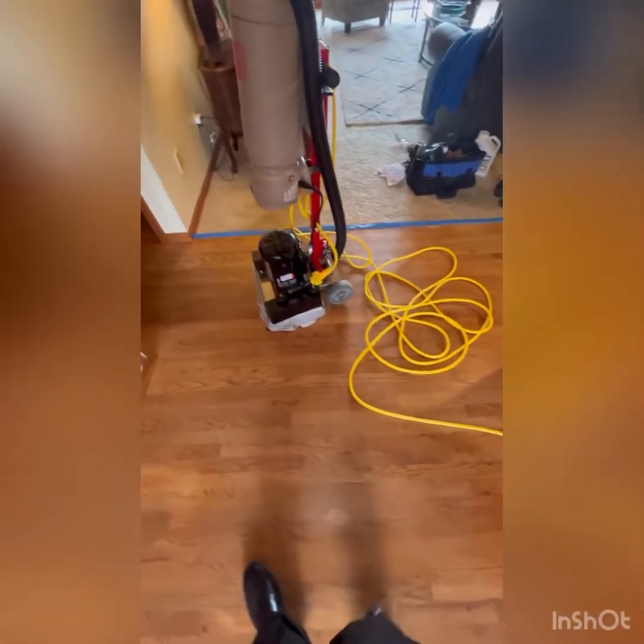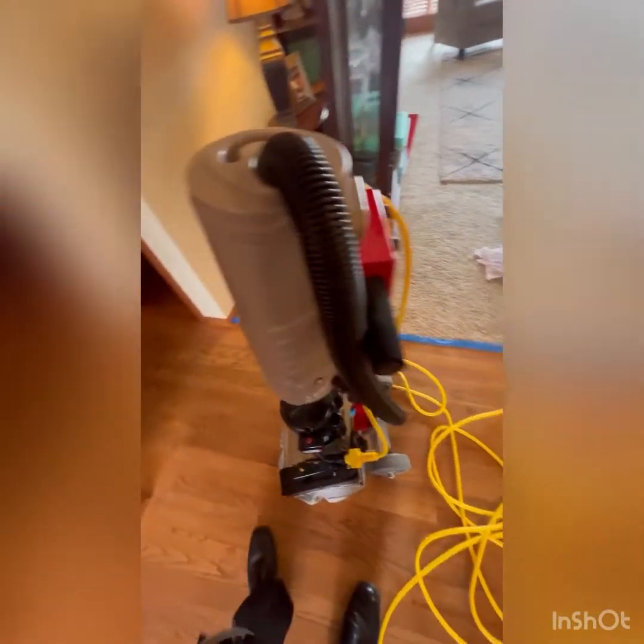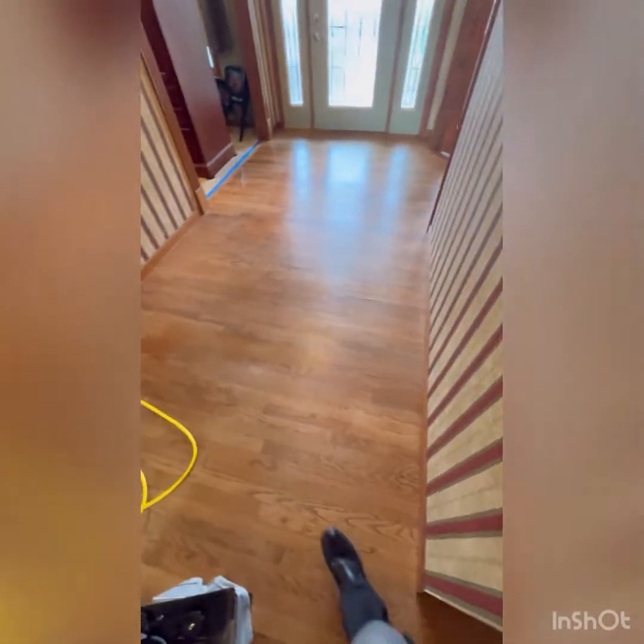So I got my square scrub today, as you can see. I'm going to use that, and I got my other stuff there I'm going to use. So yeah, guys, that's what we're doing. We'll do this hallway. Like I said, we've got an area over here to the left, this little foyer area, and then this hallway right here, and then this foyer. So not too big a job, but they're excited.